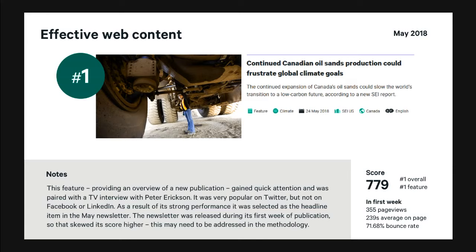It did not perform very well on Facebook or LinkedIn. That's interesting, but it still was a really, really good piece of content in terms of page views and average time on page and so on.